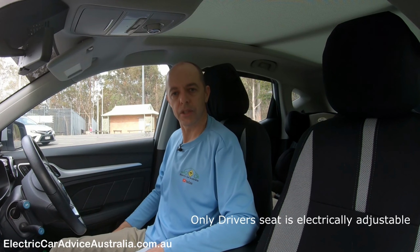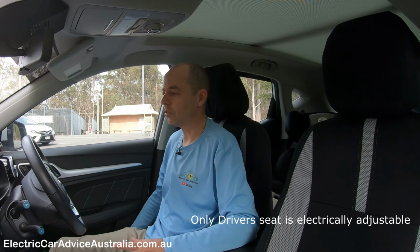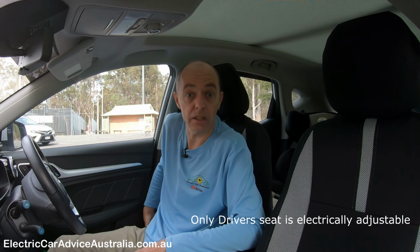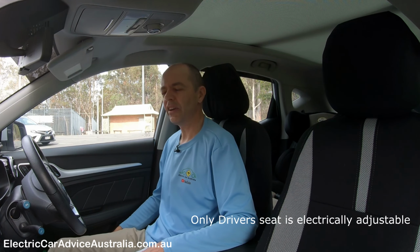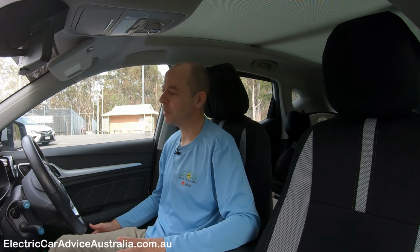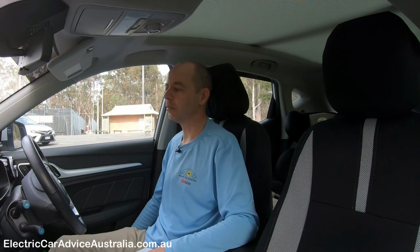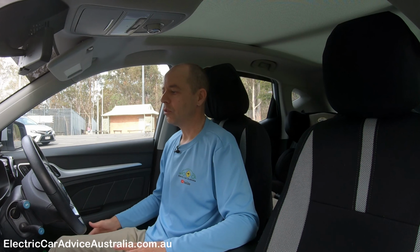Look, the driving position is really good. They've got electric adjustable seats, up, down, forward, back. There's no lumbar support adjustment. However, the seats are quite hard. It's a hard, cheaper quality foam, obviously. And on long trips, you do tend to get a little bit of back pain. So you will need to play around with the seats and get them in the right spot.